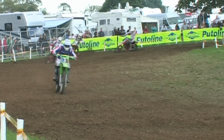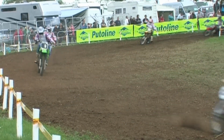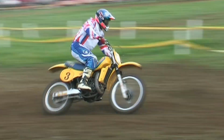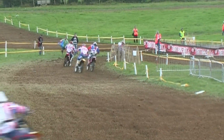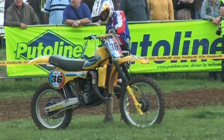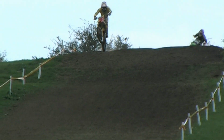Quite a lot of 125s in this race, but of course you can ride really any bike as long as it's up to 1983 in this class. And number 3 there, just flying past, is actually not listed in the racing programme for the day, so I'm unable to identify that particular rider, but he seems to be going quite well on that Suzuki. Looks like another DNF for one of the French riders, number 36.